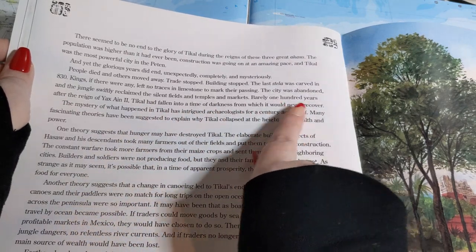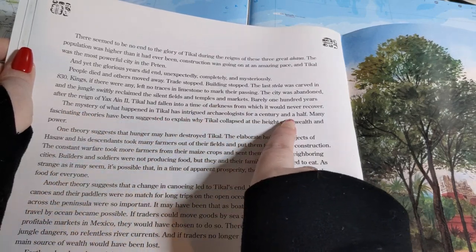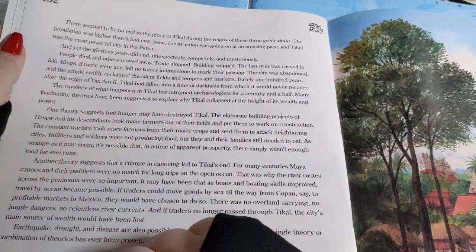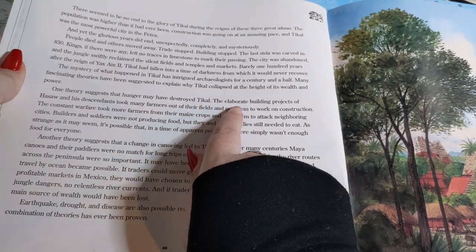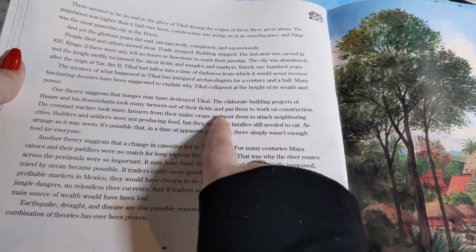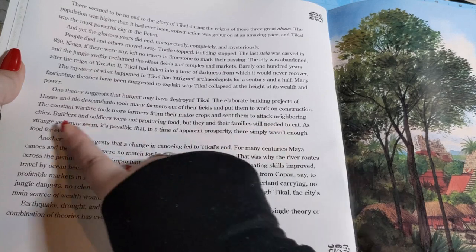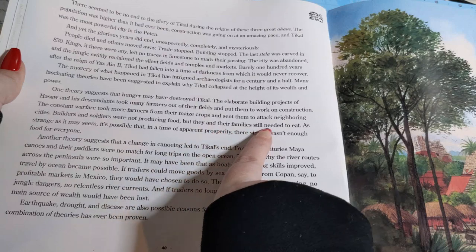The mystery of what happened in Tikal has intrigued archaeologists for a century and a half. Many fascinating theories have been suggested to explain why Tikal collapsed at the height of its wealth and power. One theory suggests that hunger may have destroyed Tikal. The elaborate building projects of Hasau and his descendants took many farmers out of their fields and put them to work on construction. Constant warfare took more farmers from their maize crops and sent them to attack neighboring cities. Builders and soldiers were not producing food, but they and their families still needed to eat.